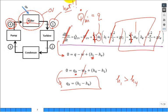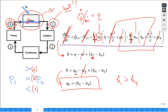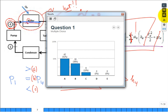Let me ask this question. What's our standard assumption through a heat exchanger like a boiler about the pressure change? Is P1, the standard assumption, that it is either greater than P4, equal to P4, or less than P4? Answer A if you think P1 is greater than, answer B if you think it's equal to, or answer C if you think P1 is less than P4. Everybody in? All right, let's see how we're doing today. Well, the standard assumption is that there's no pressure change in a heat exchanger. That's our standard assumption.